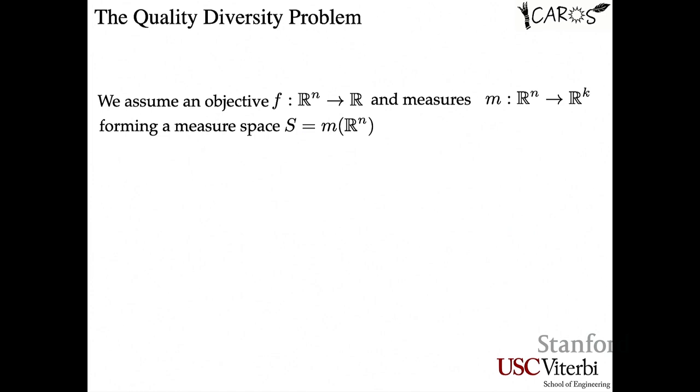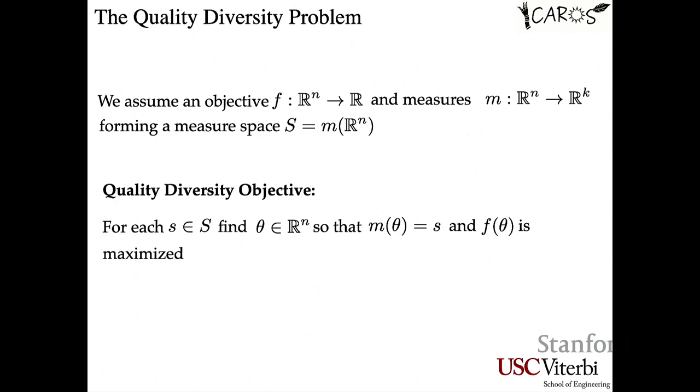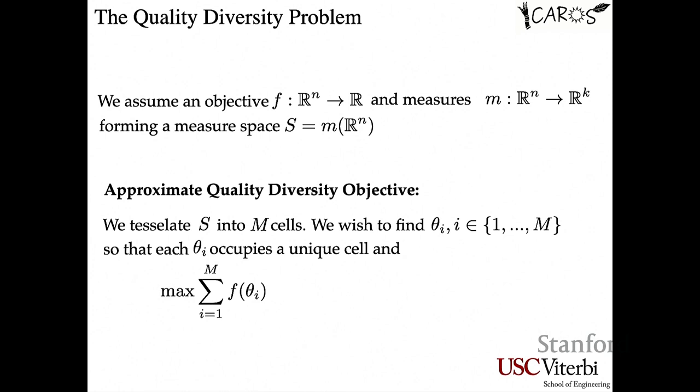And so formally, we assume an objective and some measures, and these form a measure space, and the quality diversity objective is to, for every output combination of the measure functions, find a solution, and the quality of that solution should be maximized. And so we want to find a collection of solutions that fill in the measure space that are as high quality as possible. Now, to solve that problem, you would need infinite memory because the measure space is continuous. And so what state-of-the-art quality diversity algorithms do is they use an approximate objective where the space is tessellated. So essentially we partition the space into cells and then we try to fill in as many cells as possible with solutions of as high quality as possible.